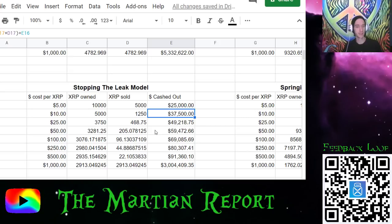So the idea is that as you go with this model, this stopping the leak, your first cash out is actually going to be among your largest cash outs, at least early on. And this won't change until really until you get to your final cash out at 1,000. You're just going to watch it slowly give you a little bit less each time. You're going to wonder, did I make a mistake? But at the end, assuming you stick to this plan all the way to the end, and you keep that 2,913 XRP until your very last cash out point, you'll still have $3 million.